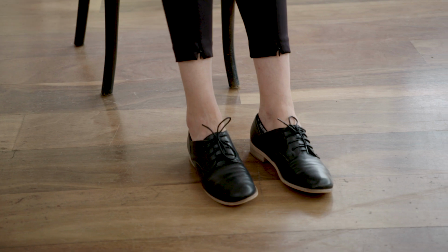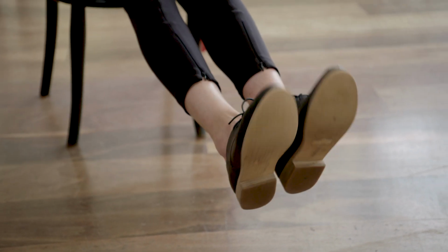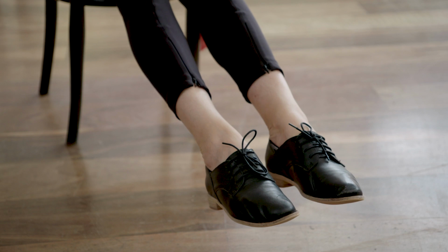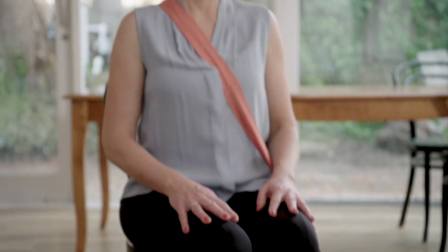Then, point your toes in an up and down motion to pump your calves. Repeat 5 times. This exercise decreases your risk of developing a clot. Increasing circulation in your neck is important too. In the following exercises, be careful not to move your neck too far to avoid pain or dizziness.